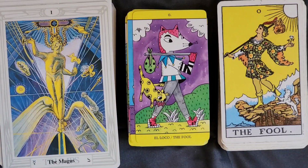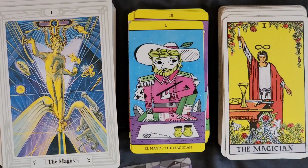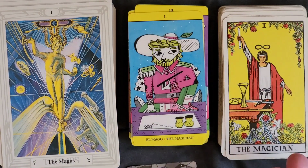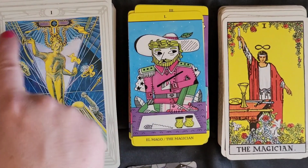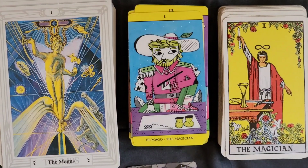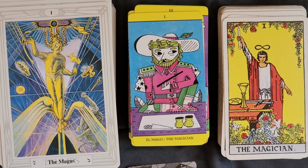Next is the Magician, and I'm gonna say that this Magician looks most like a Rider-Waite Magician. Let's see if we can see any Thoth elements in here, which is what it said it was. Thoth, you're seeing kind of like an Egyptian bird back here. It's kind of what it looks like, or a shape of a bird back there. Am I seeing anything like that in this one? If you guys see it and I don't, point it out.